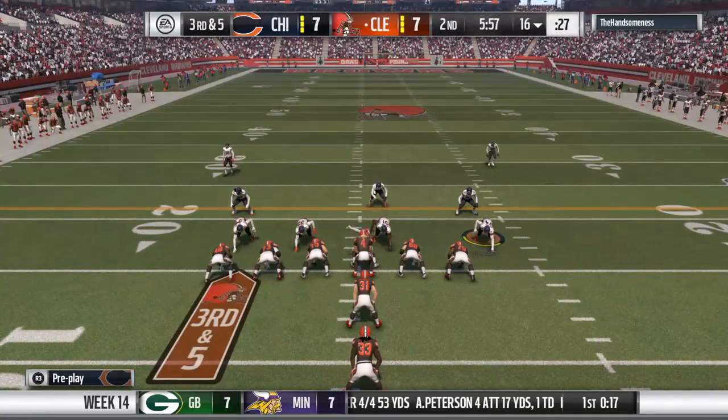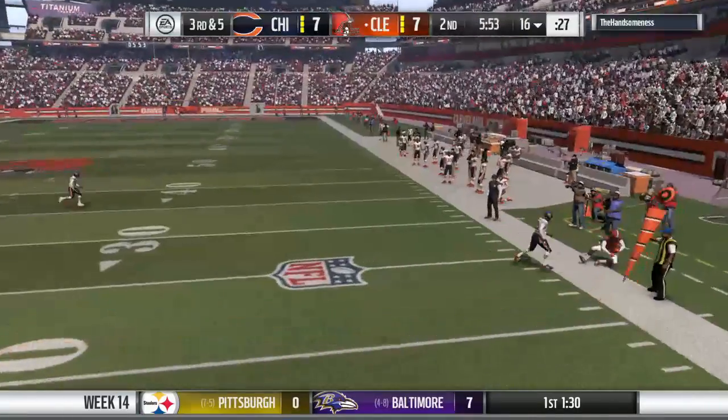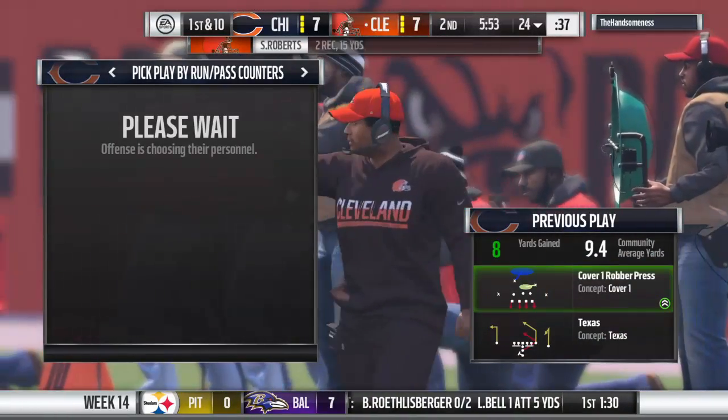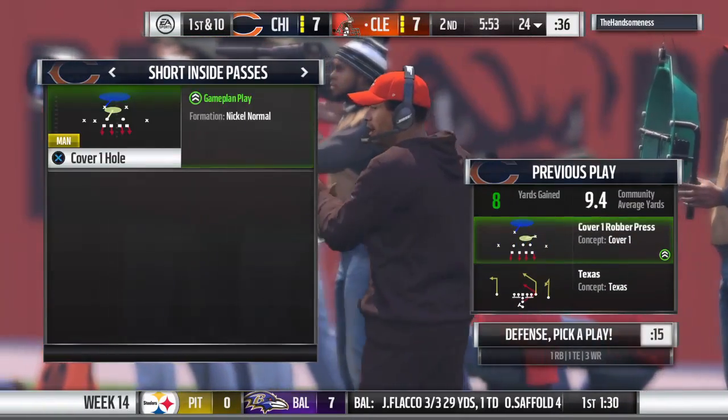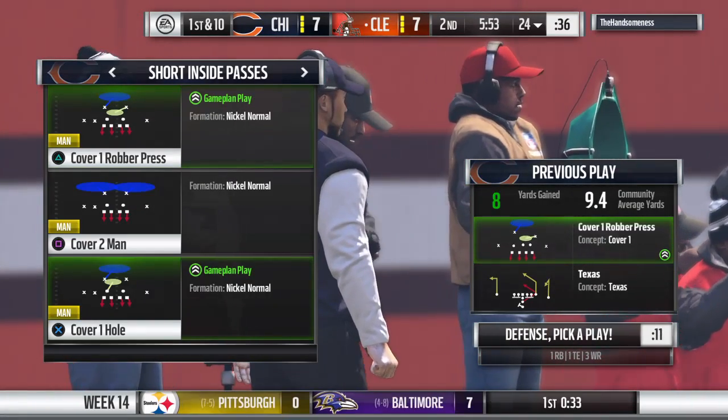All right, here we go. They'll drop the throw. And he gets it here to right around the 24 before he's out of bounds. And they talked about how important the passing game was going to be against that defensive look. Good job there going to the air for the first down.